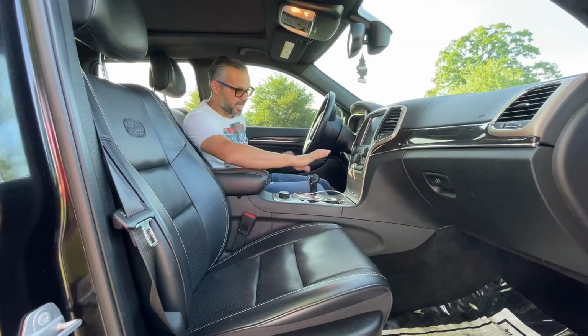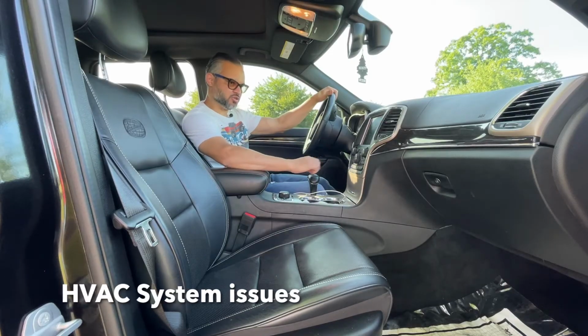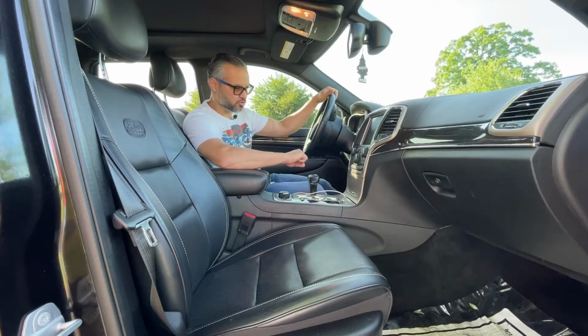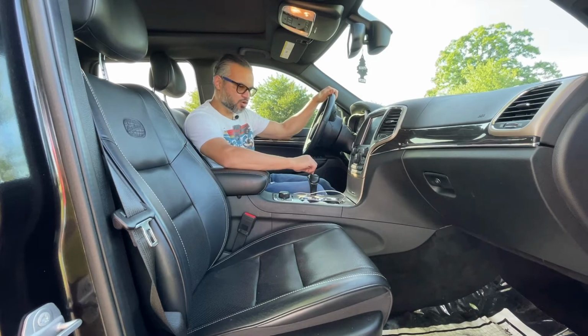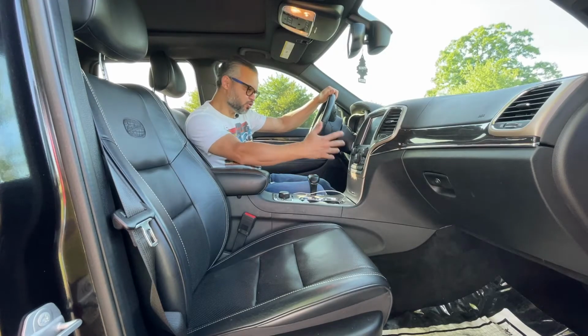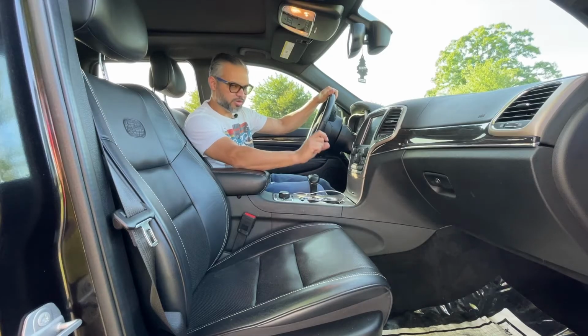And then also the HVAC system has been reported to have issues. So make sure that you are going through all the settings in your climate control and that everything is working accordingly. If you hear any noises that are uncommon, abnormal, make sure that you take note of that and discuss it with the current owner or dealership and investigate further.